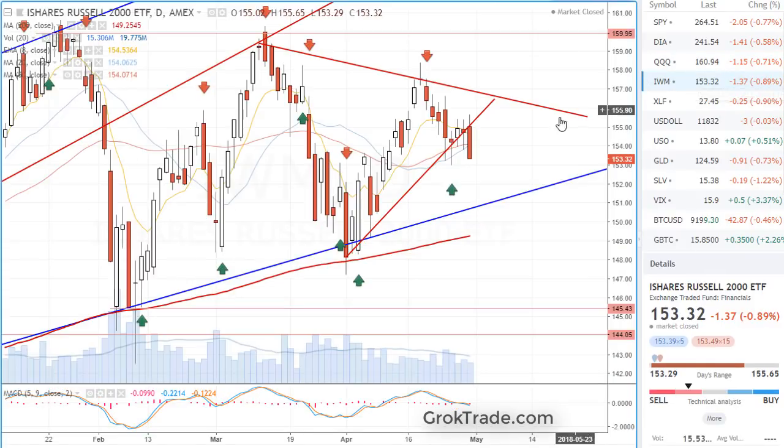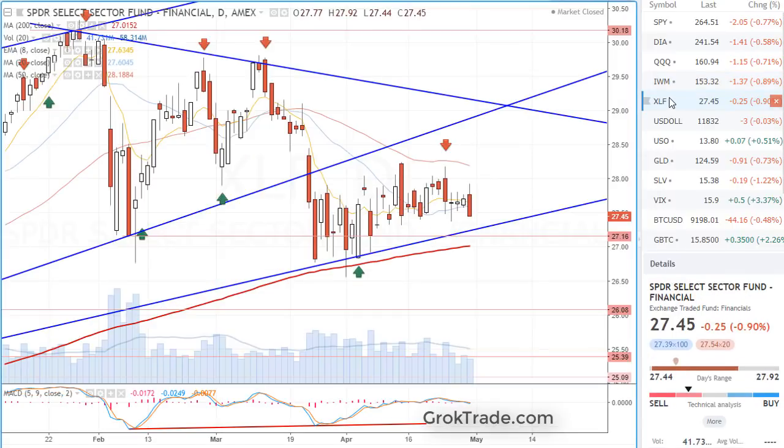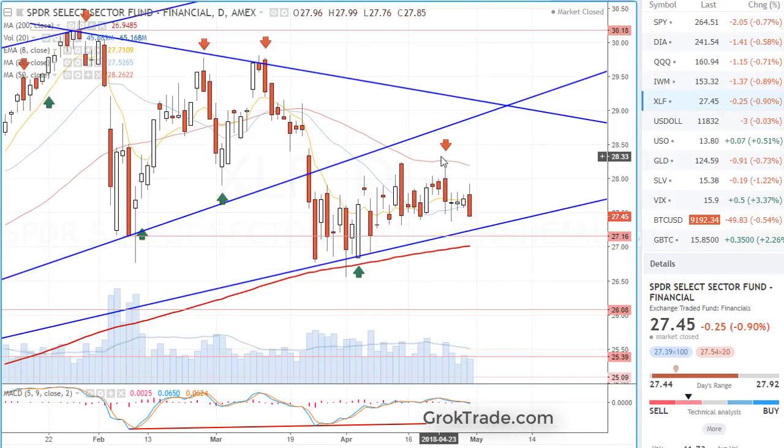Russell 2000, I had a buy on it, but now it's going to be a big fat sell. There's my sell for today. We're dropping. We're below all major moving averages there. This could be the direction the rest of the markets are going to head. I would not want to be long this market right now, guys. It looks quite bearish to me. Let me see what the financials are showing me. I put a sell on that several days ago. We are dropping, but we do have major support here. So we've got a lot of support coming up here on financials. So I'll be watching that one quite closely.